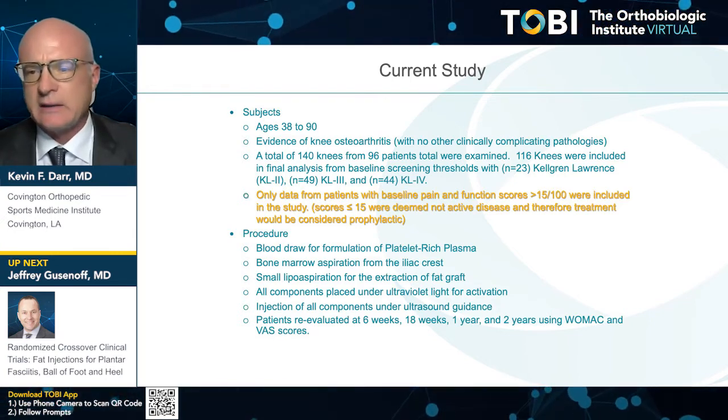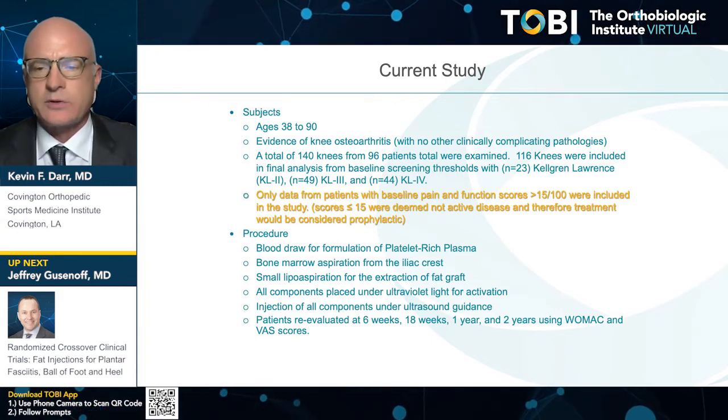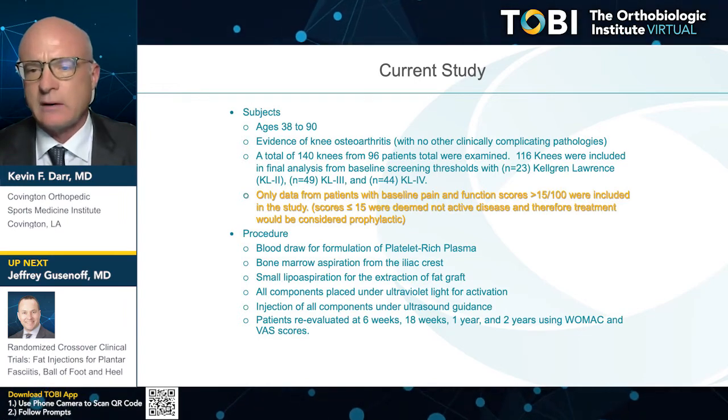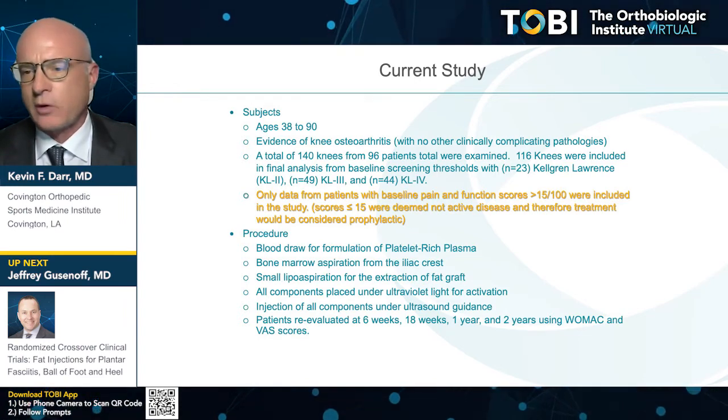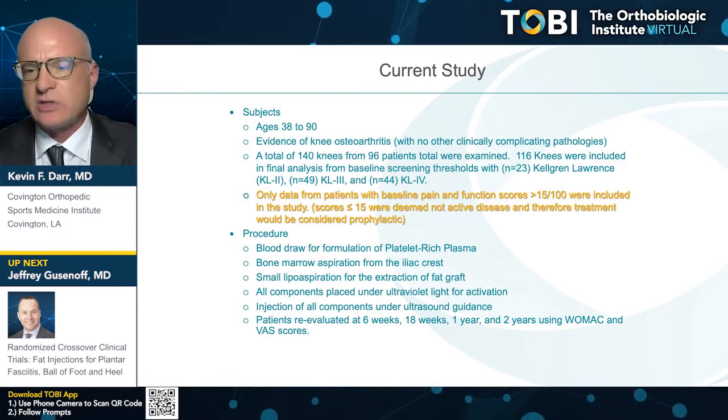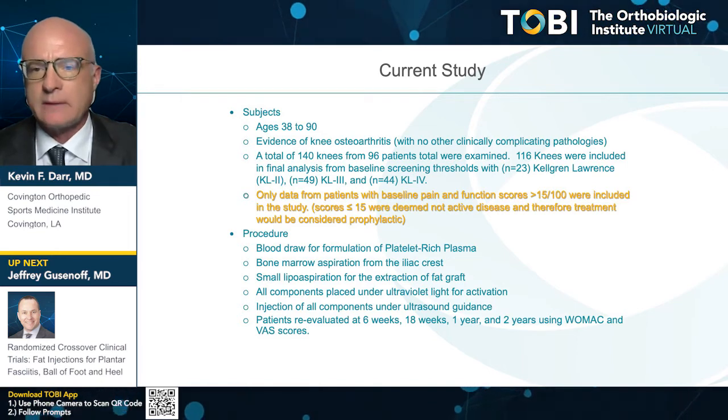Based on this screening, data from 116 knees were included in the final analysis, with 23 mild OA, 49 moderate, 44 severe. Baseline evaluations were performed, and patients were reevaluated at 6 weeks, 18 weeks, 1 and 2 year results. No significant complications were reported.